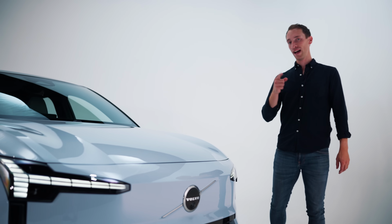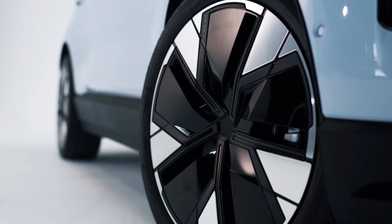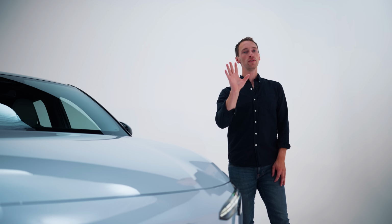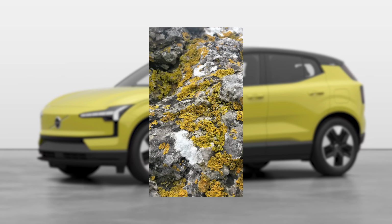You can, by the way, have 18, 19 or these 20-inch alloys with the EX30, and there are 5 different paint colours to choose from, including moss yellow, which apparently is inspired by lichen that grows on rocks on Sweden's west coast.